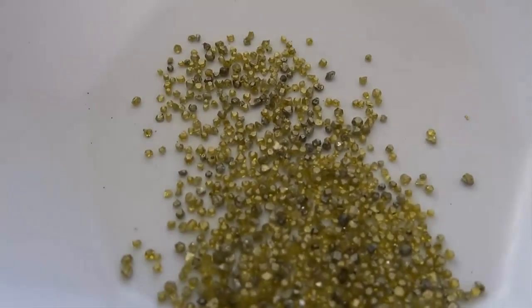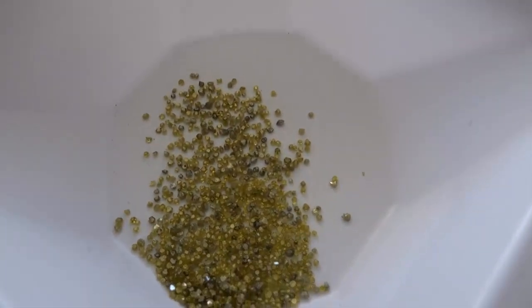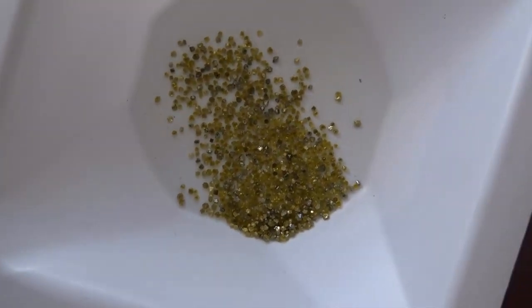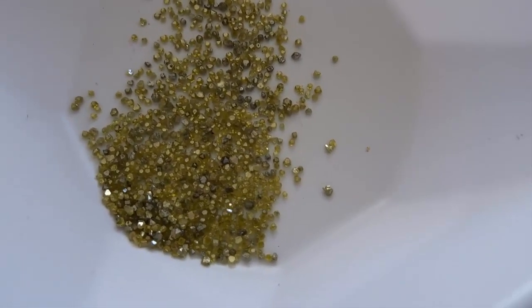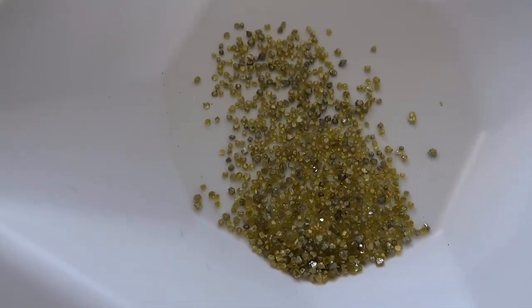They're small, but every bin, am I going to do every? I should be able to get at least one diamond in every one. That's all I have right there. Hopefully there's 100 in there. I'll put a diamond in every one. These are small, and you're going to have to really look for them.